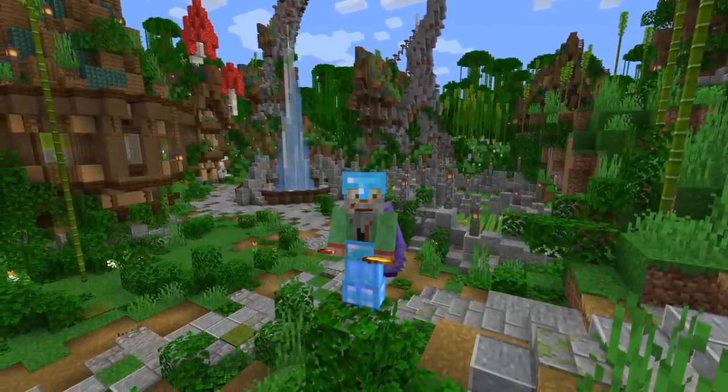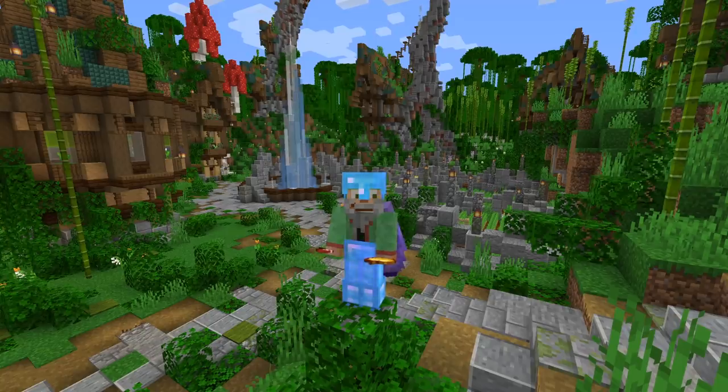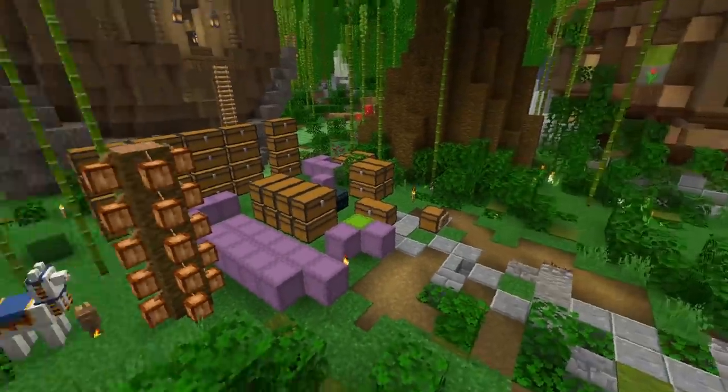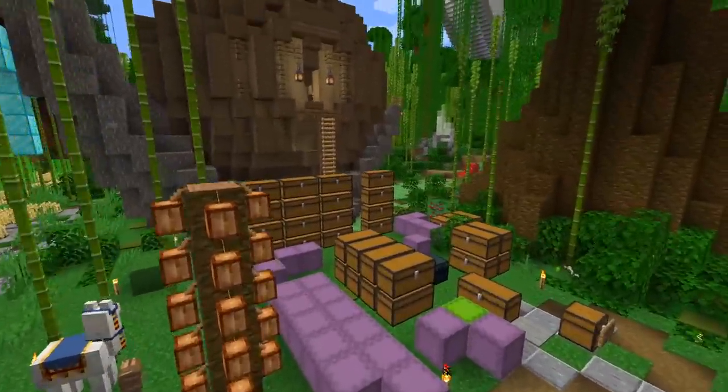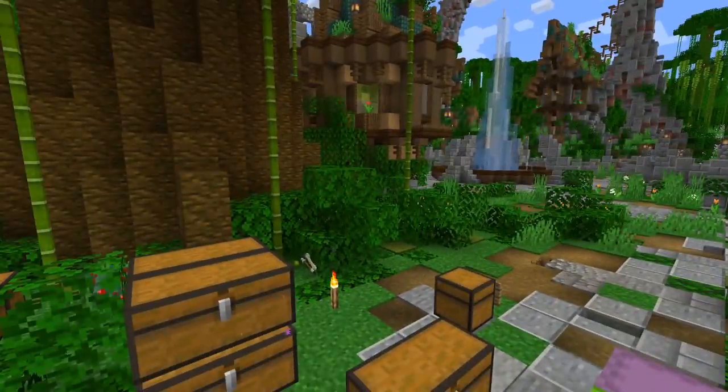But before we get to any of that, we gotta tackle our greatest challenge, a challenge that plagues us every season. And that's our chest monsters. And this chest monster is blocking the entrance to the village. And yeah, we gotta pack all this up and move it somewhere.